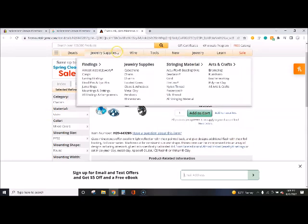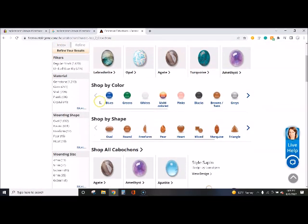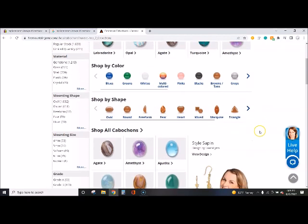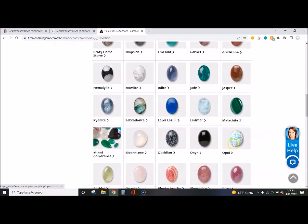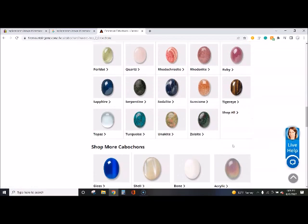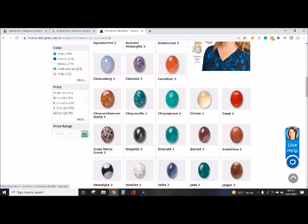And it's the same way as everywhere else that you would look them up. You can see, you shop by the colors, the shapes. And this is a great place just to go to learn shapes of stones and to learn what you really need, because you can see pear, freeform, square, rectangle. Is really nice. And these are the cabochons I think I went to. So, a cabochon basically is a non-faceted stone. And it could be glass, plastic, acrylic, or a natural stone of some sort.